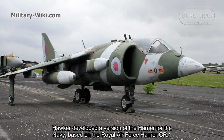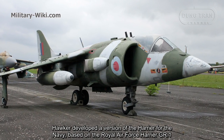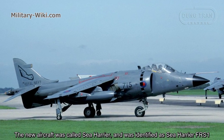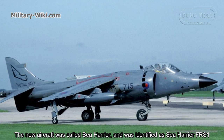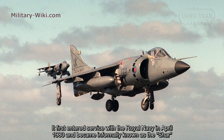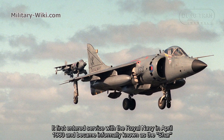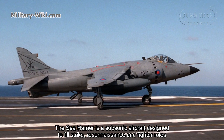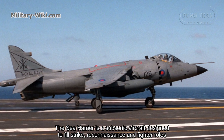Hawker developed a version of the Harrier for the Navy, based on the Royal Air Force Harrier GR1. The new aircraft was called Sea Harrier and was identified as Sea Harrier FRS1. It first entered service with the Royal Navy in April 1980 and became informally known as the Shar. The Sea Harrier is a subsonic aircraft designed to fill strike, reconnaissance and fighter roles.